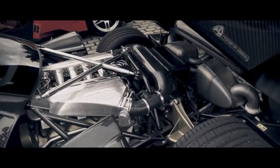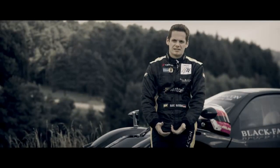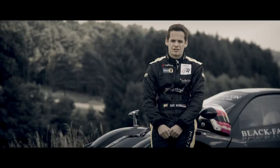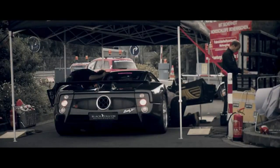What I like on the Pagani is that it is a really good car, from the suspension to the engine and gearbox. The brakes are really good, and the ABS system works really well.